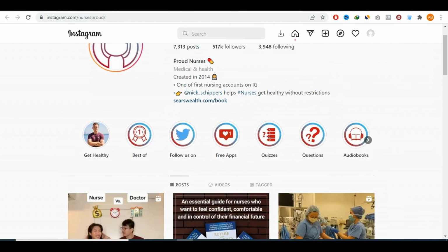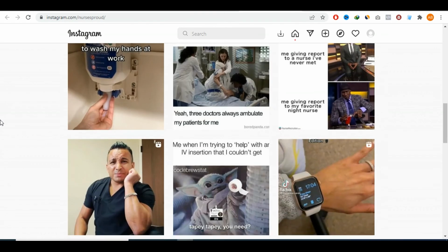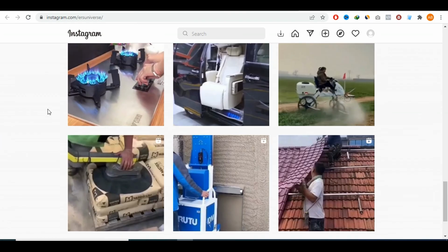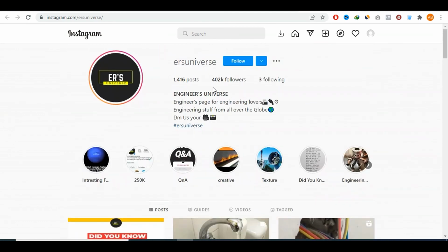This is a theme page in the dog niche. Here's another one in the nurse niche, 500,000 followers, where they create content around nurses. Here's another one in the engineering niche. As you can see, they repost a lot of content that would be of huge interest to engineers. They got close to over 400,000 followers that they have here on this particular page.